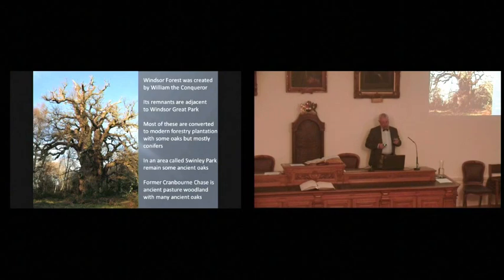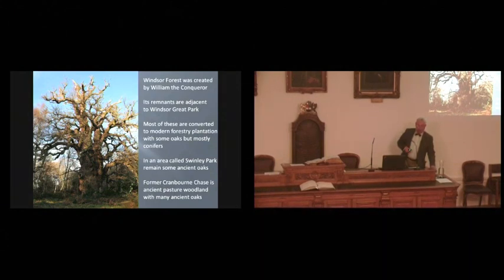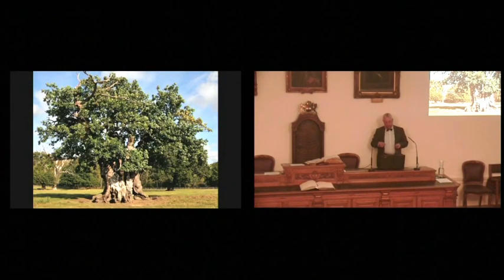And again, here in later centuries, plantation started, first with oaks. It is said that Elizabeth I gave an order to Lord Burleigh to plant oaks during her reign. I don't know exactly the date anymore, but in the latter half of the 16th century. But of course now plantation is conifers almost everywhere, with a few exceptions. So here we have a few of these trees in an area that's outside Windsor Great Park and in the former forest. And it's interesting to look at these trees.